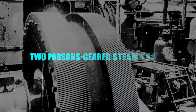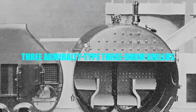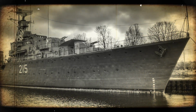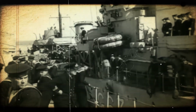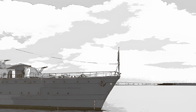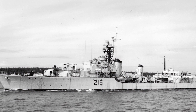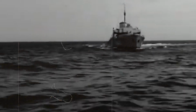Her engines were powered by 2 Parsons-geared steam turbines, which were fed by 3 Admiralty-type 3-drum boilers, which produced steam at high pressure. Plus, she had 2 propellers, one on each side, powered by the steam turbines. The twin-screw configuration provided better maneuverability and allowed for greater propulsion power to be spread across 2 shafts. With her propulsion system, she could reach a top speed of 36.5 knots, which was essential for quick engagements with enemy vessels, rapid repositioning during battles, and effective convoy escort duties.